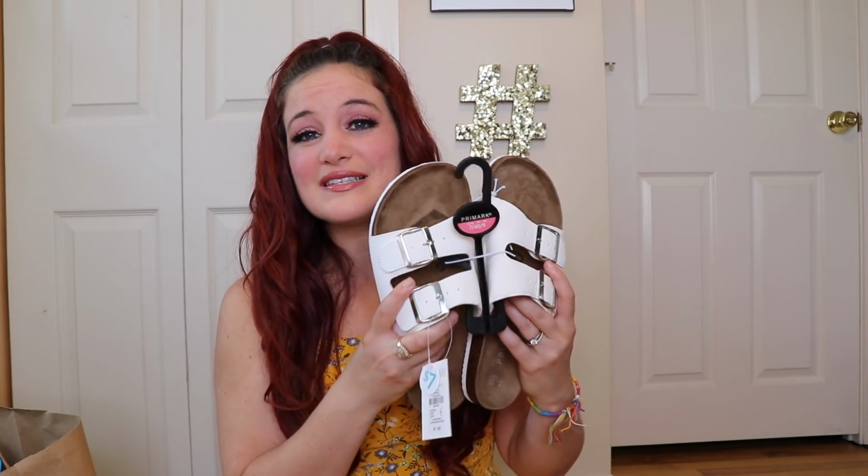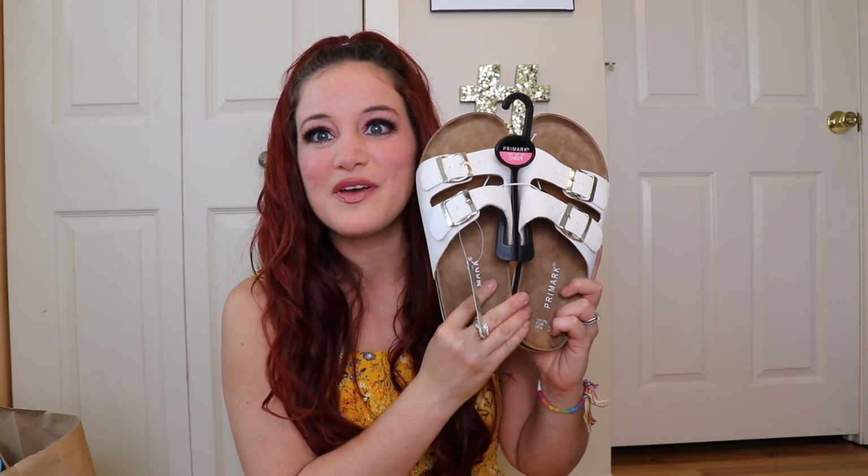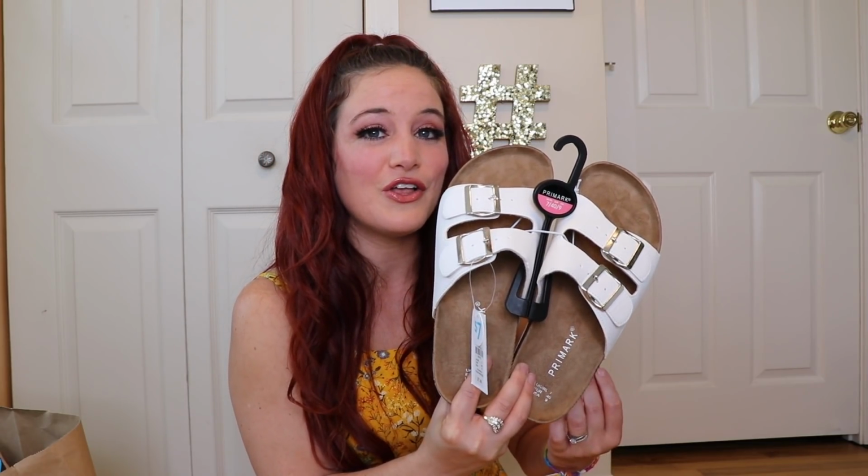I got a pair of fake Birkenstocks for $7. Now, of course, they're not real Birkenstocks, but they are fake Birkenstocks for $7. I usually get my fake Birkenstocks from Target, and they're like $25. I bought them from TJ Maxx before, or Marshall's, whichever one I went to, and they were like $30 before.